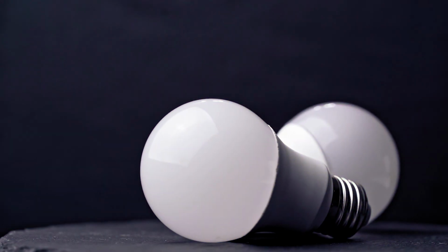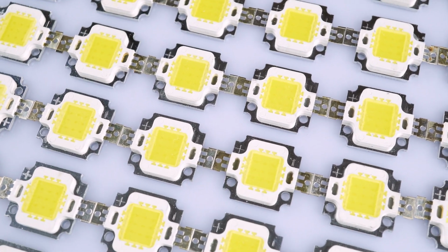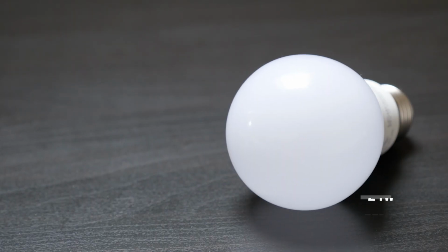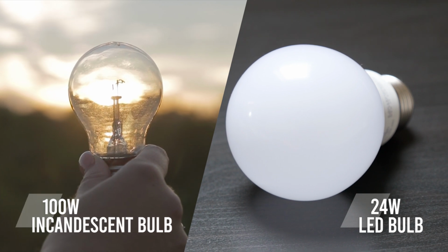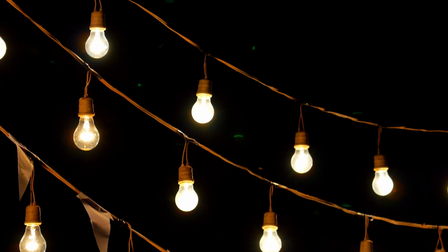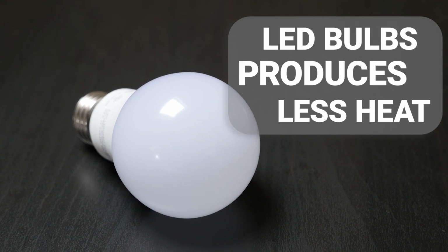This is where LEDs come in. LED stands for light-emitting diode, and these modern lighting systems are designed to convert far more energy into light instead of heat. A 24-watt LED can produce the same brightness as a 100-watt incandescent bulb. That's a 75% energy reduction right out of the box. And unlike old bulbs, LEDs don't waste energy producing heat. That means your garage stays cooler in the summer, and your air conditioner doesn't have to work as hard.